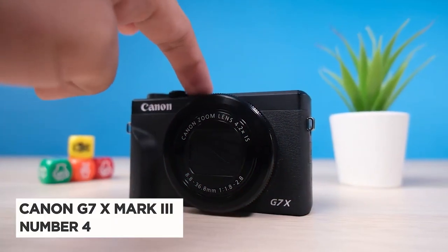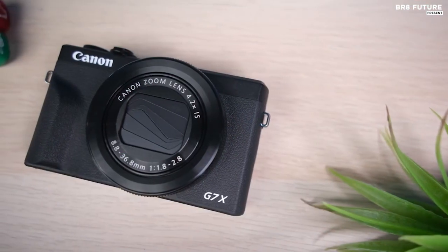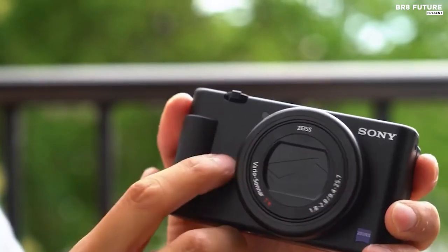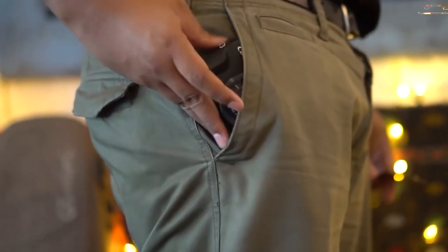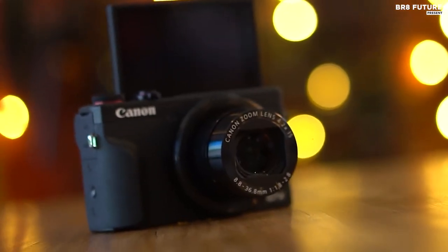Number 4. Canon G7X Mark III. The Canon PowerShot G7X Mark III is a highly versatile and portable vlogging camera that packs a punch in terms of performance and features. This compact camera is designed to cater to the needs of modern-day vloggers and content creators who require a high-quality, multifunctional device to capture their creative vision.